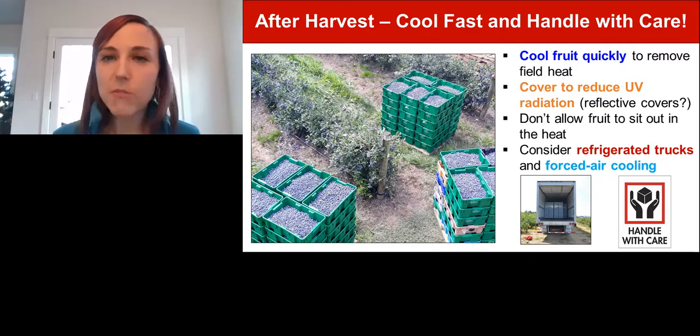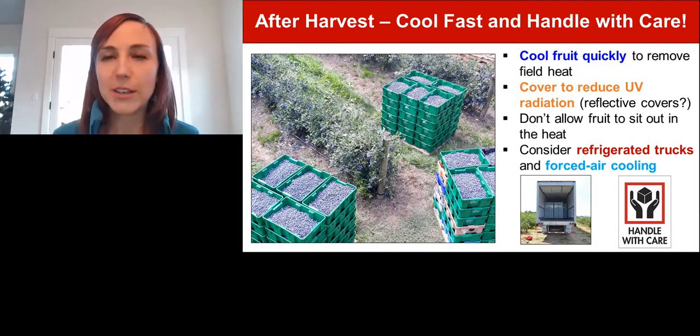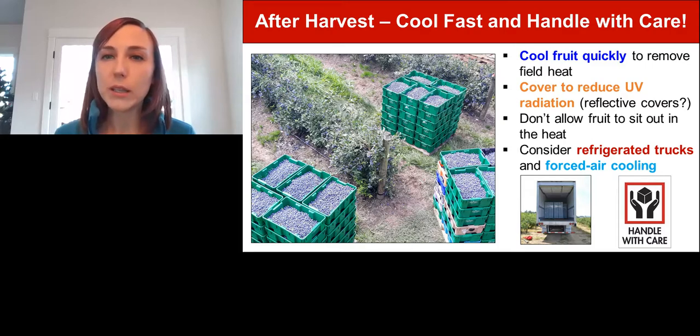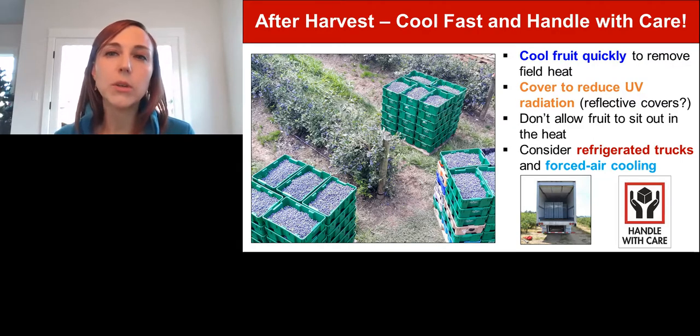So once the fruit is off the plant, the challenge of trying to get good quality fruit doesn't end there when you're picking by machine. Just as you would in a hand pick situation, you want to make sure that you're working to cool that fruit quickly and to remove that field heat or avoid that field heat. If you're in a situation where the fruit has to stay out in the field longer than desirable, you want to think about covering it or putting it in the shade.